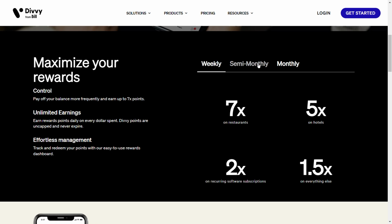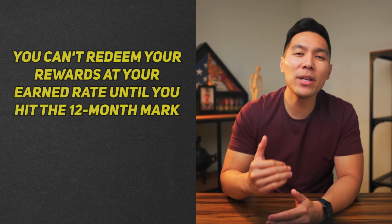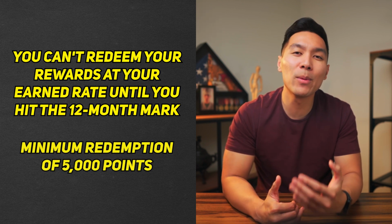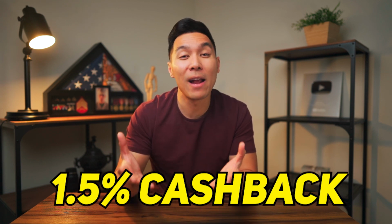Now, let's talk about the rewards. With Divi's point system, you can earn anywhere between 1 to 7x in different categories, but you need to spend at least 30% of your credit limit in a given month to earn rewards. However, there are some caveats. You can't redeem your rewards at the earn rate until you hit the 12-month mark, and there is a minimum redemption rate of 5,000 points. On the other hand, with Capital on Tap, you simply earn 1.5% cash back on everything that you spend.